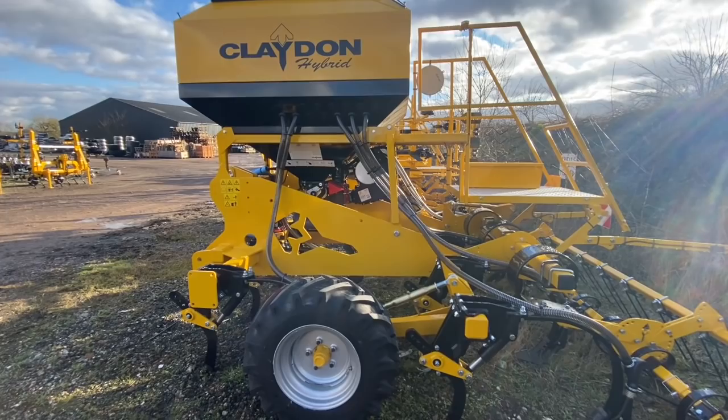Servicing it with the seed and everything. So real cost effective, versatile. Very cost effective and versatile, yeah.